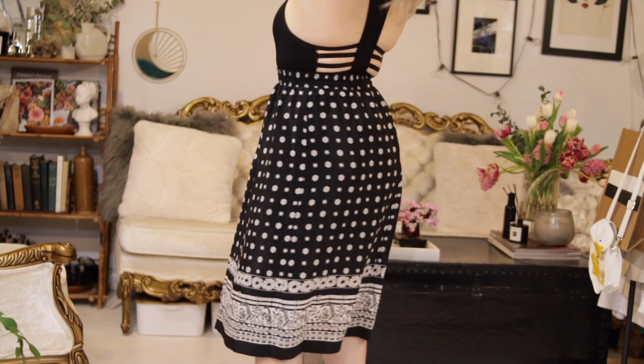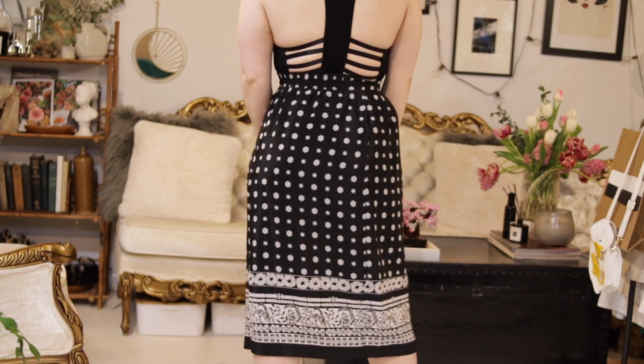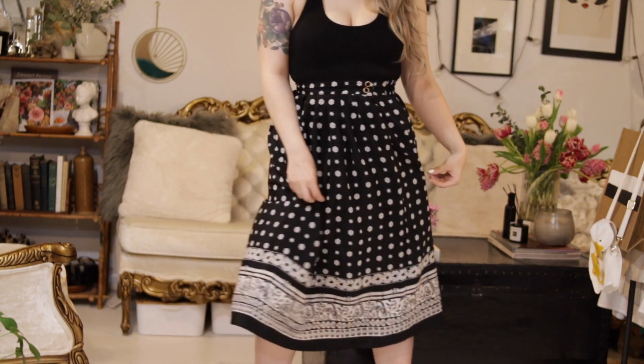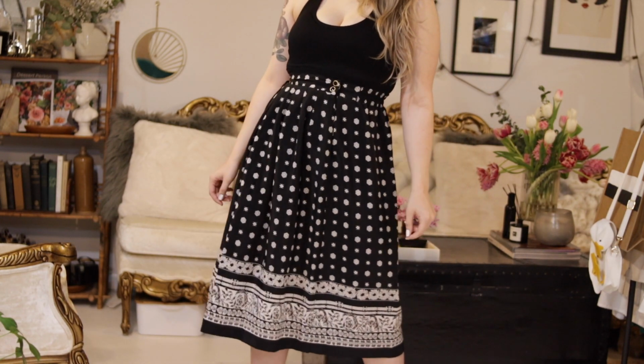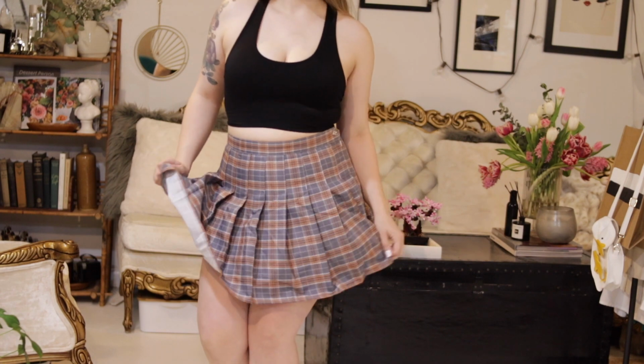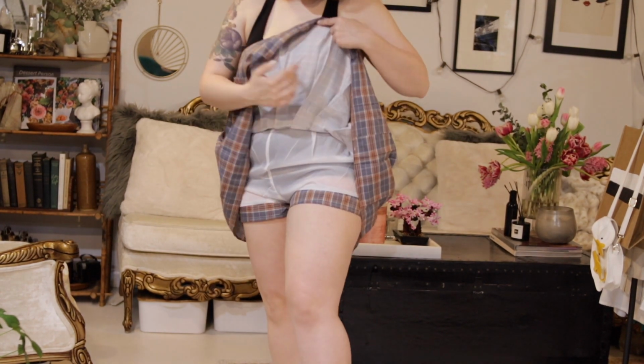Next, we have this beautiful pattern skirt. Again, very vintage, very pretty. I really like this piece, and I've styled it here with this sort of tank top, sports bra thing that I'm wearing throughout this entire video. This skirt is actually a skirt. Can you believe it? We've got shorts on underneath.